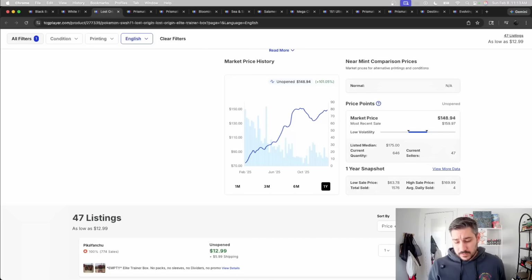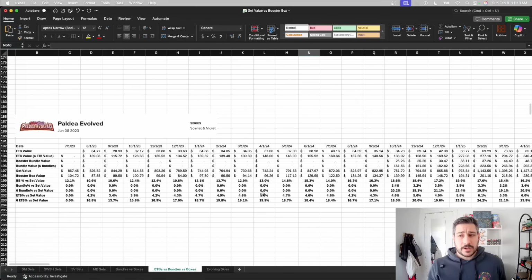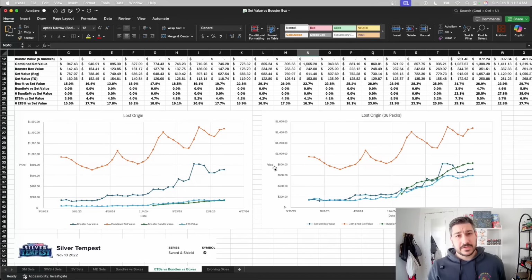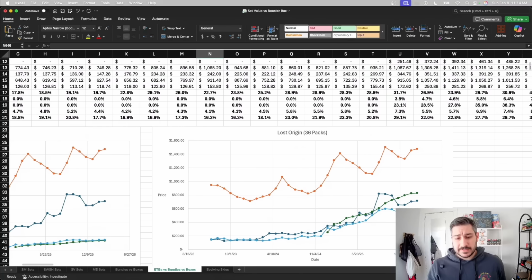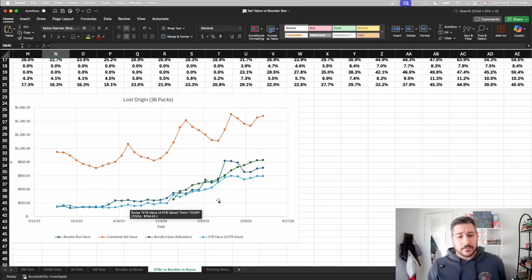But I want to show you guys something really interesting as we go to our Lost Origin here. So Lost Origin, you can see this is a reoccurring thing that I've created. If you're unfamiliar with this, we'll zoom it in just a little bit so you guys can see. We're really looking here at this graph. So what these lines mean is you have your booster box, your booster bundle, your ETB, and your set value. Your set value is this orange at the top.